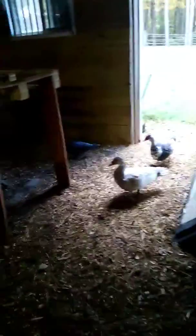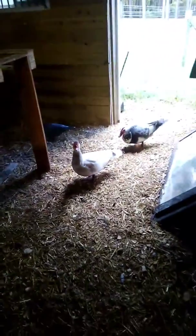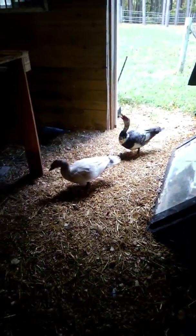And then, hi gentlemen. There's fencing up there right now, but I'm gonna take that down and then they'll be able to fly between all 3 stalls. Very exciting. Lots going on in the Functional Rustic barn today.